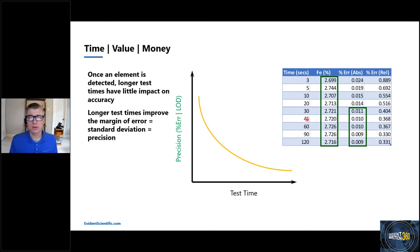In fact, going from 30 to 45 seconds, 50% longer, has almost no change. In fact, we could quadruple our test time from under 20 seconds to 30 seconds and have functionally no improvement in our margin of error. So longer test times do improve our precision, but it's a law of diminishing returns.